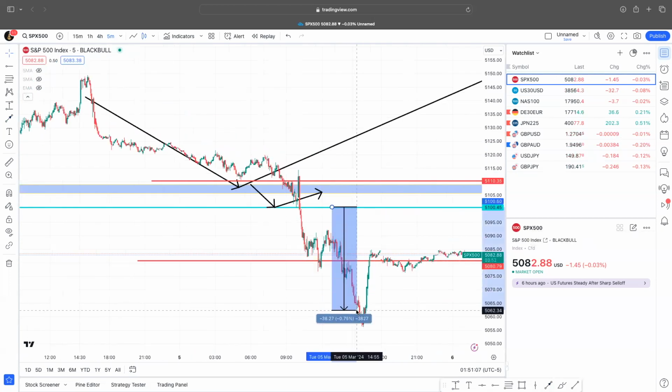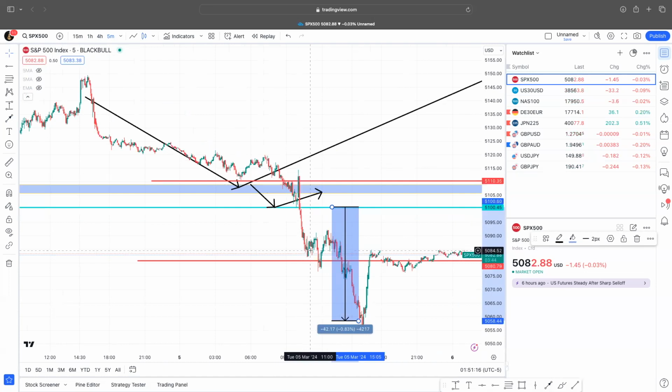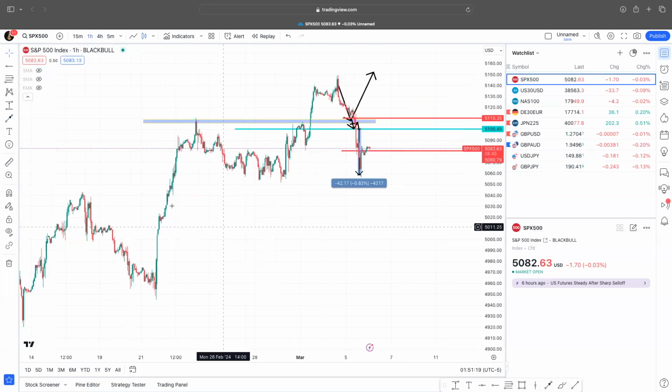But as you can see, that trade ended up taking off for 400 pips. So that was a nice move, a nice market manipulation and a nice breakout for the news. Everything played out perfectly so far this week. I gave y'all different scenarios.